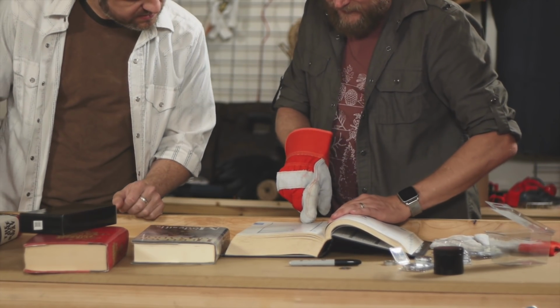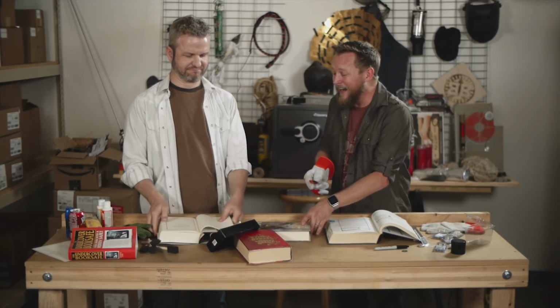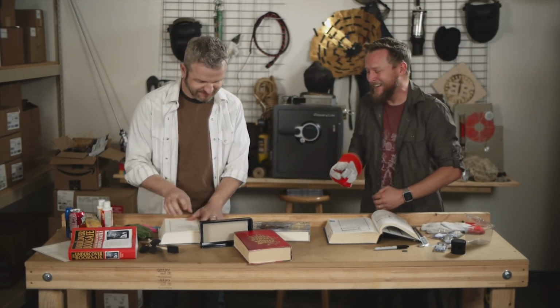Somebody underlined this. This book was deeply loved. My father gave me this HTML book, and it's very treasured, very dear to me. A person of gentle breeding. This is not the HTML book. Good solid line work there. Yeah, it doesn't matter.